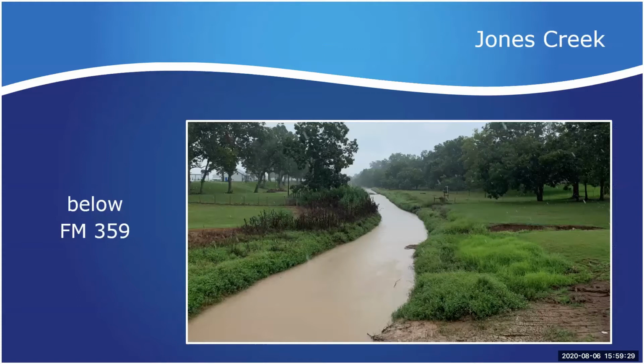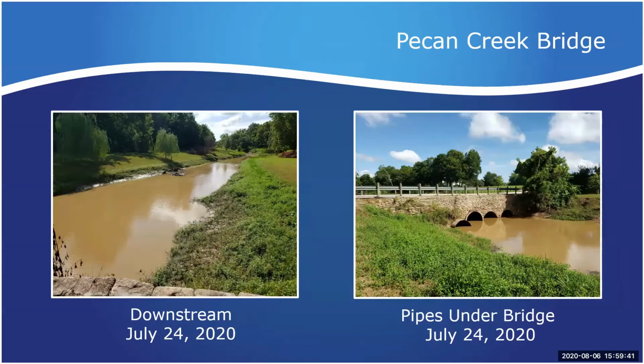So this is an actual view of Jones Creek itself. This is not our canal. This is actually Jones Creek, and it's below FM 359. And next. So then you run into a few bridges that are not FM bridges and so forth. And so this is the Pecan Street Bridge, and a downstream view of it. They call it a bridge. It's, of course, a culvert system. And this is fairly typical as to what the system looks like.